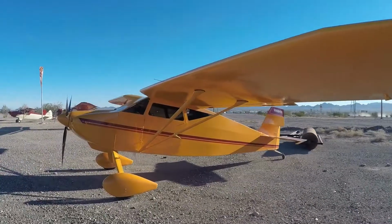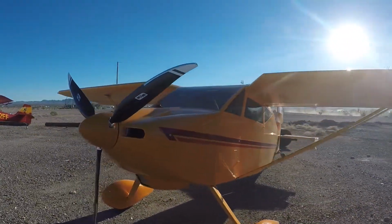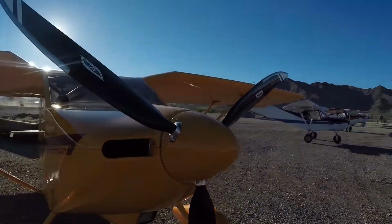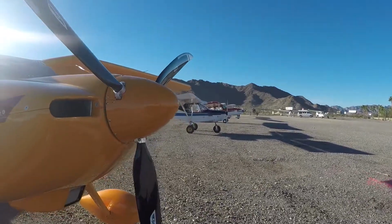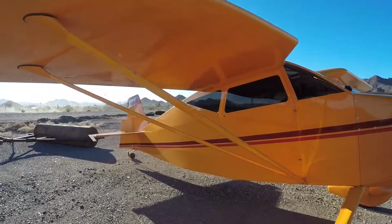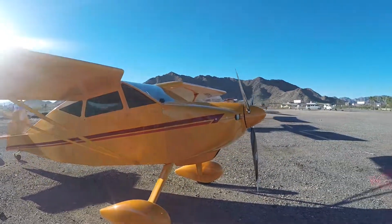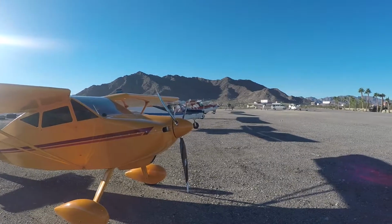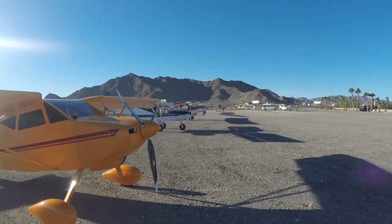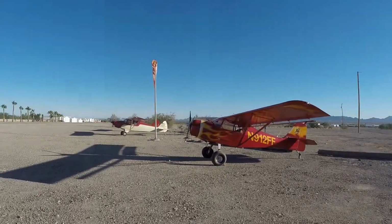Nice bright orange. Beautiful propeller. Look at this right here. Very nice. And the beautiful view of the mountain right there behind. I'd say this is a beautiful morning.